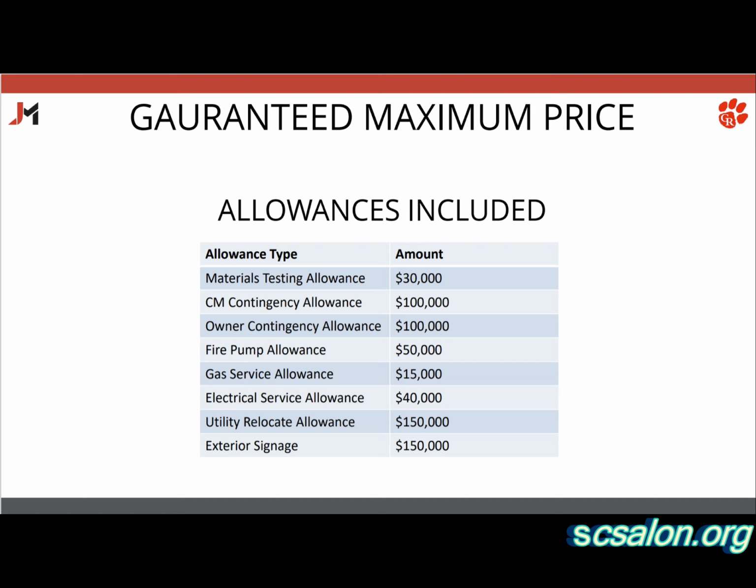Fire pump allowance. That one we won't know if we need or not until the selected fire suppression company does a flow test. So once they do that, we'll know whether or not we're going to need that allowance to pay for a fire pump. So that'll be carried. That's one that early on we will know yes or no, we're going to use part of it or it's just going to come right back to y'all. Same thing with gas service allowance.